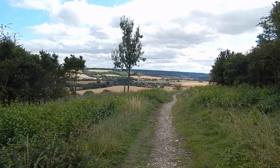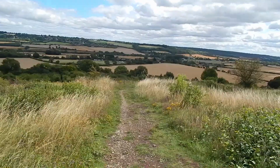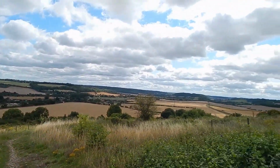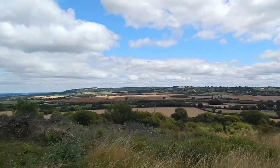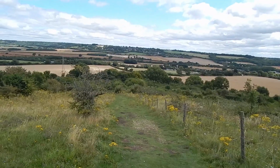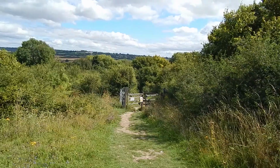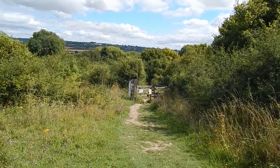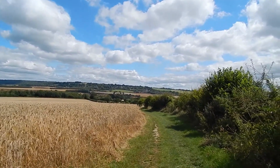We're going to come off the hill soon. I think we're going to start going downhill. I was right, the descent is about to begin, but there are staggering views, almost ahead to the left and right. Descent is now getting quite steep. A gate to go through and then the descent continues. Further down, we follow the edge of this field.